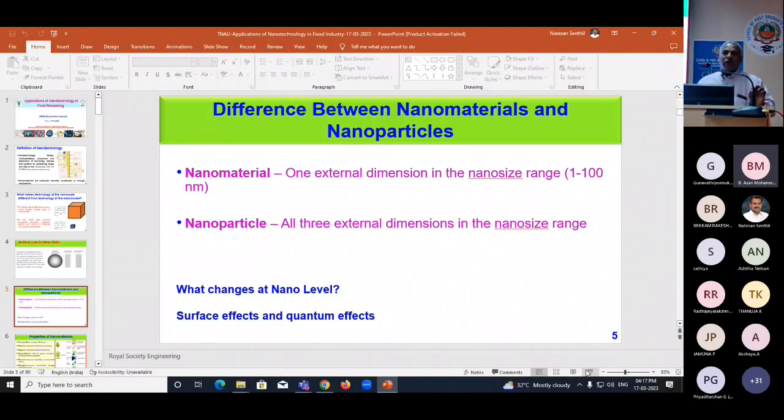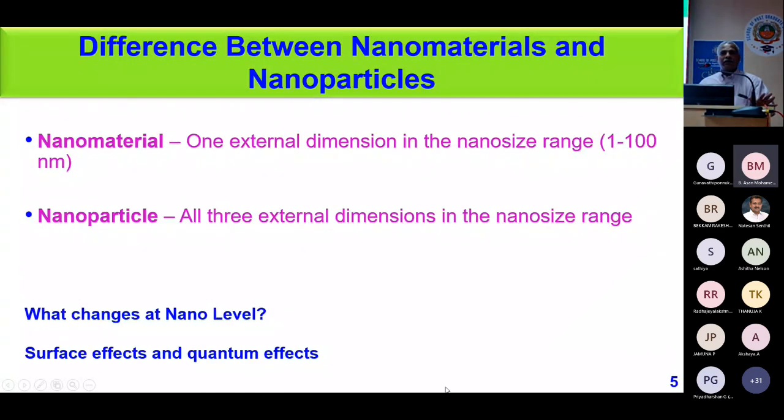A nanomaterial is a material which has at least one dimension less than 100 nanometers. A beautiful example is electrospun fibers. I think you know the nanotechnology center, and they make them here also.